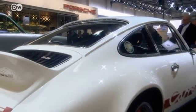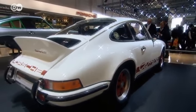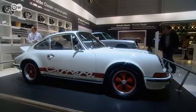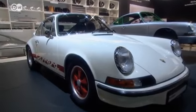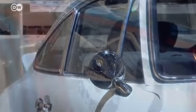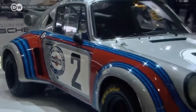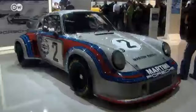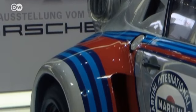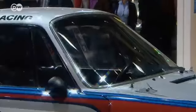Porsche naturally put the focus on its iconic 911. Vehicles like this Carrera RS, built in 1973, are now fetching hundreds of thousands of euros at auctions. Prices for vehicles of this kind have skyrocketed in the last few years. Around the globe, more and more collectors are looking for vehicles that boast a colorful racing history. It's a growing trend in the classic car market.